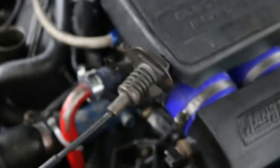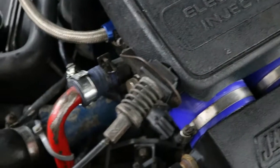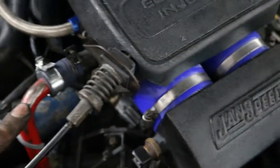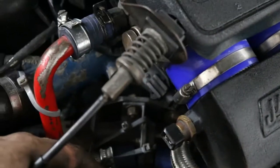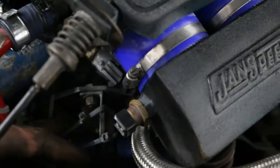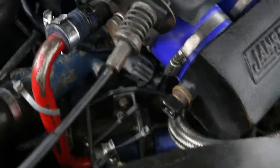Right, okay, I won't bore you too greatly with what I had to do here, but that pipe here was going on to, I think that's the idle control valve, that one there. I thought it went into another hose, but because it was dark I couldn't really see it.